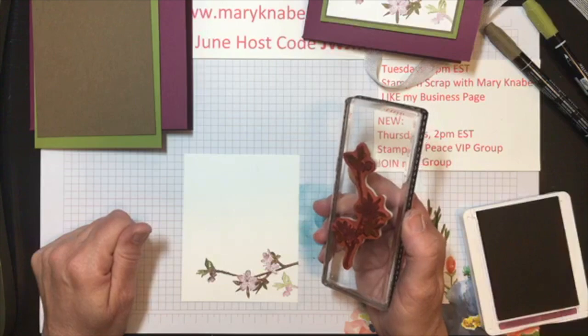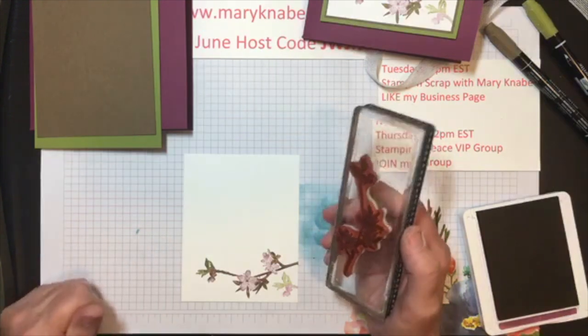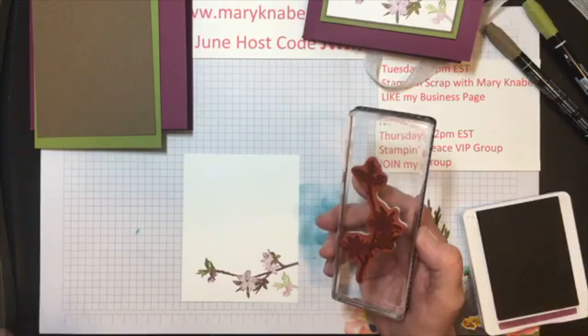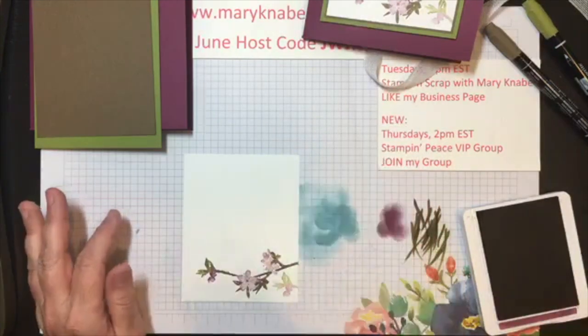Oops, not a fan of Rich Razzleberry either. Oh, Inez, goodness. What colors would you use? I'm interested in hearing what colors you'd like to use.